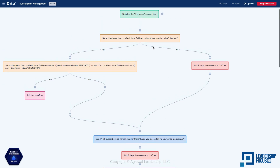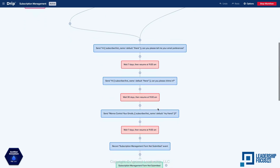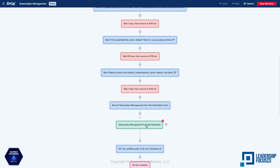In the first decision tree, if it's not true, then it waits for 3 days and then it sends out the first email. And then after a 7 day delay, it sends out the second one. And then after 30 days, it sends out another one. And then it waits the last 7 days, and then it records an event that the subscription management form is not submitted. And based on that event, this goal is triggered.